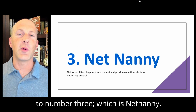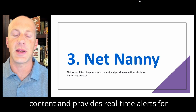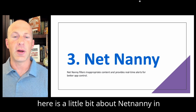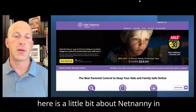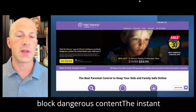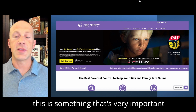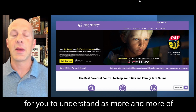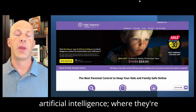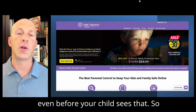And that brings us to number 3, which is Net Nanny. Net Nanny filters inappropriate content and provides real-time alerts for better app control. Okay, so here is a little bit about Net Nanny in terms of their features. It says only Net Nanny uses artificial intelligence to block dangerous content the instant before your child sees it. Now, this is something that's very important for you to understand as more and more of these parental apps start rolling out artificial intelligence, where they're going to try to get ahead of some of these harmful and dangerous situations even before your child sees that.